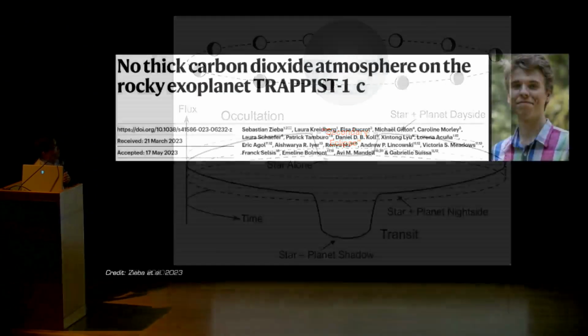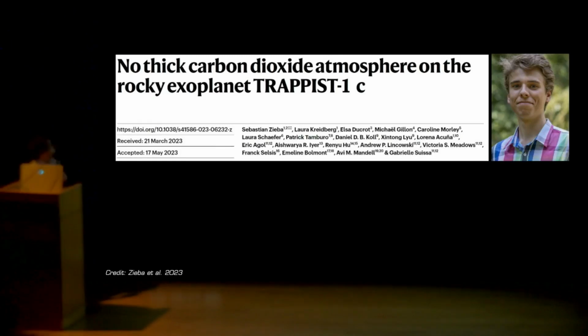And so this is the paper that came out actually a couple months ago, but I thought since I haven't done 60 Minutes in Space for a few months, I could go ahead and do this because this is such an interesting paper. The author is Sebastian Zieba, who works at the Max Planck Institute for Astronomy in Heidelberg, Germany.